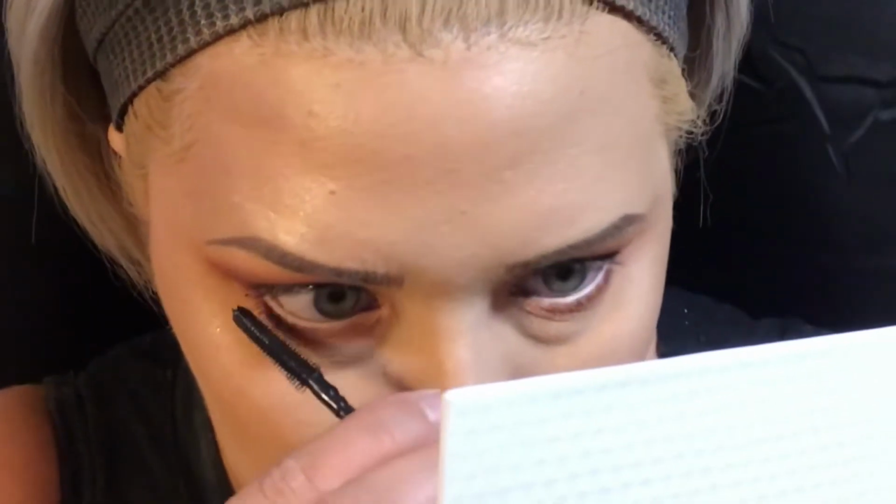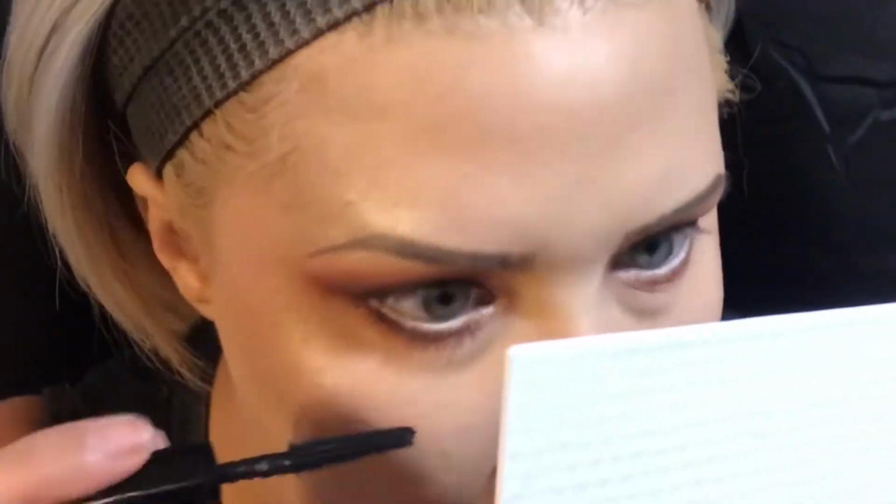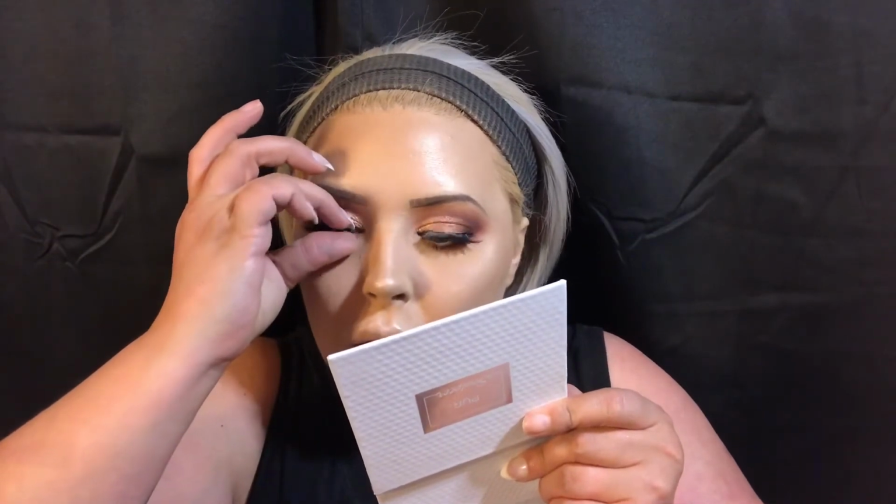And then I'm going to go ahead and use the Benefit Bad Gal mascara. I really like this mascara, and I don't normally like Benefit mascaras. It's a great one. And I'm just going to get my eyelashes all ready to put on my falsies. And I'm using the Foam Mink Falsies by Ardell. I forget the style number. I'm so sorry. And I'm just going to pop those babies on to complete the eye look.